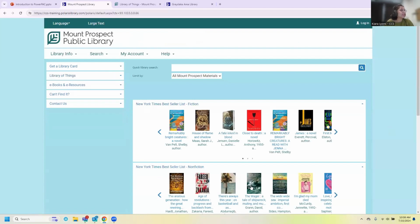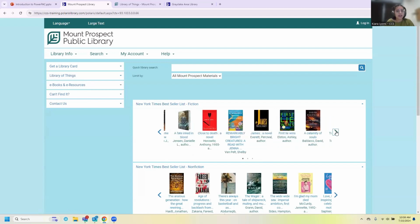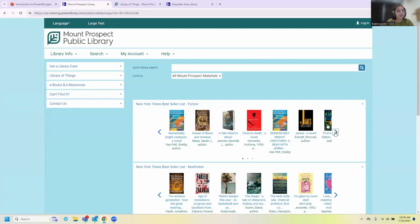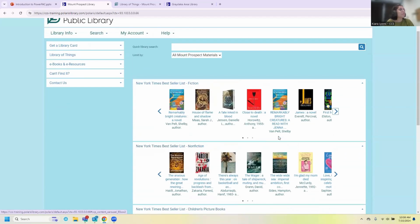These in the center of our page are called our content carousels. They contain grouped records called record sets that are on a rotating visual display for up to 50 records. Many of our libraries choose to display the New York Times bestsellers. So we have the bestseller fiction, nonfiction, and children. But you can also choose to customize this by any themes that your library wants to highlight.